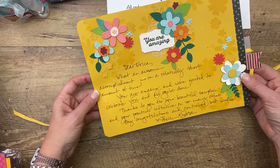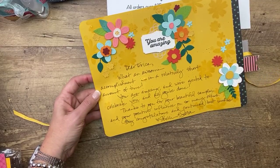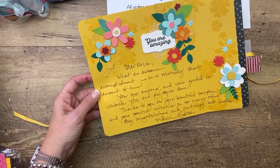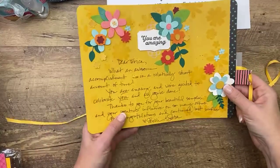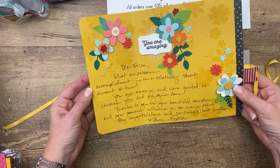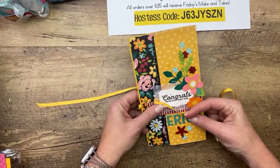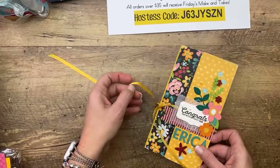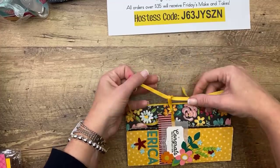It was super sweet what they wrote. The last thing they said was, thanks to you for your beautiful samples and your positive influence on so many others. And that was just really meaningful to me. So Stampin' Up! is so good to their demonstrators. I mean, they just really take care of us. And this just really, really made me feel very, very special. So I thought you guys would enjoy seeing that. It is a treasure for sure. I need to figure out a way to display it somewhere so that I see it all the time.